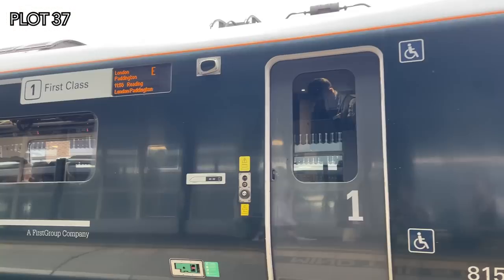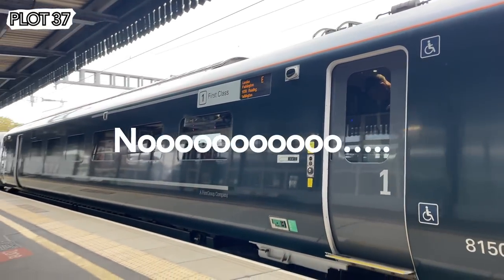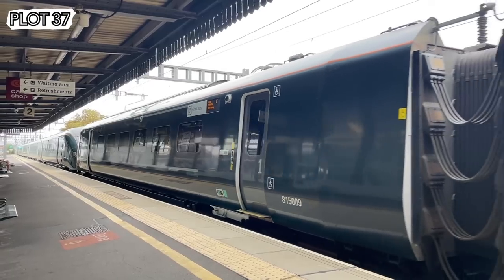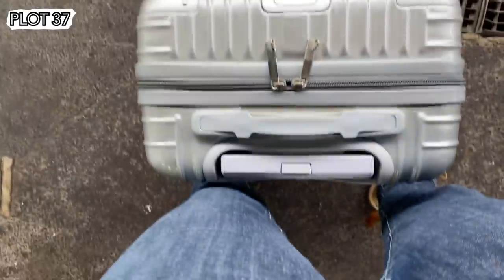Fingers crossed. Okay, we eventually got a cab. It took like an hour, but we got there. But this, chaps, is the train we're supposed to be on. Alas, we and our luggage are still on the platform.